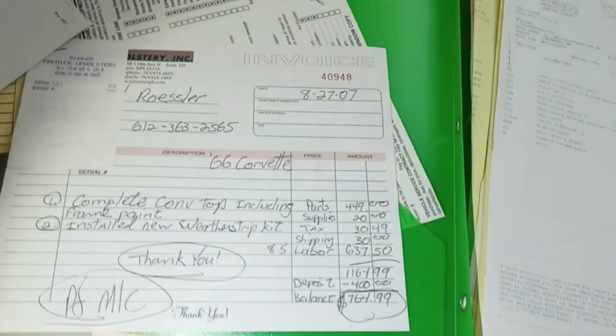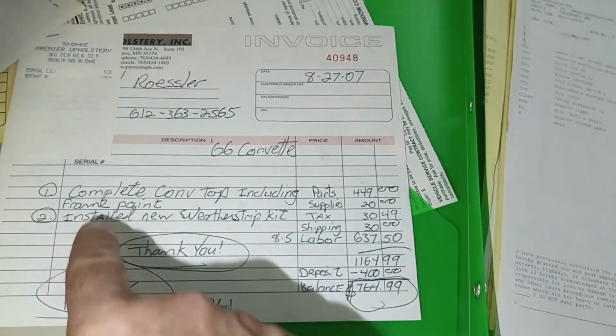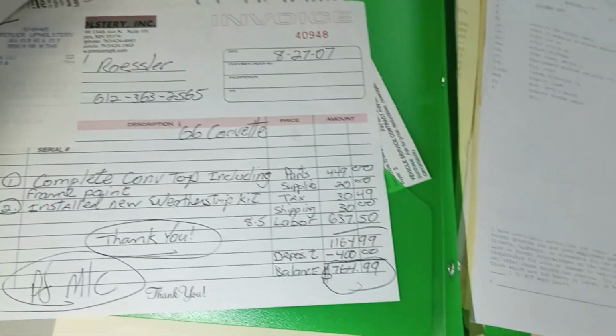$2,200 at the end of this one. Complete convertible top, including frame and paint the frame. Install new weather strip kit, $800 in '07. Still wasn't on the road in '07, four years after the restoration started. Let's see.